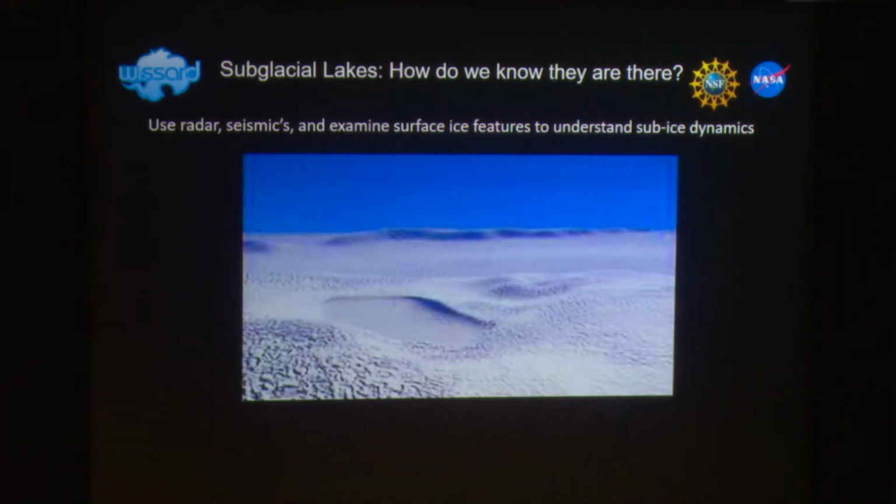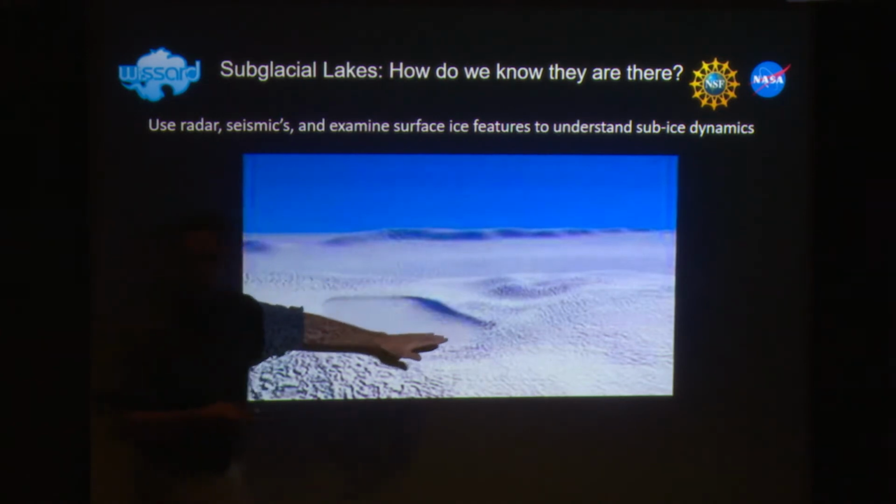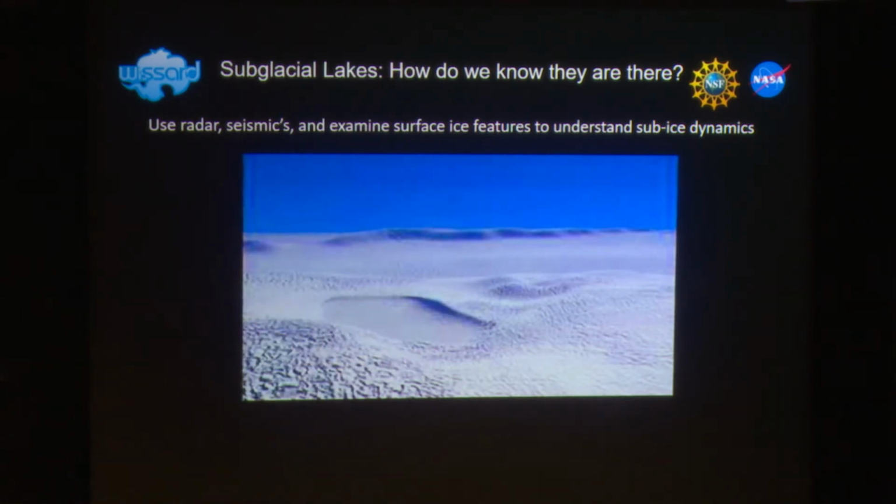Well, how do we know these lakes are there? We use radar, satellite altimetry, ground penetrating radar, seismics, GPS, and ICESat. We were using a lot of ICESat altimetry, the geophysics team, to understand the optics. So when you look at the ice from the surface, this is just a cartoon, but we see depressions where there's a lake. And so this is a little artist rendition.